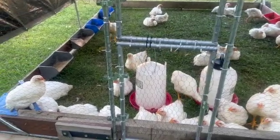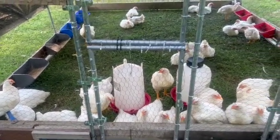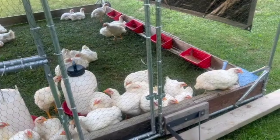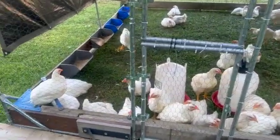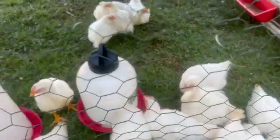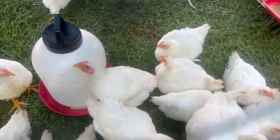So I did buy one more bag of feed yesterday to get through this week and see what size they are. And then we're thinking about doing them around week 10. So we'll see. But yeah, they're very calm. Very calm. They're growing good.